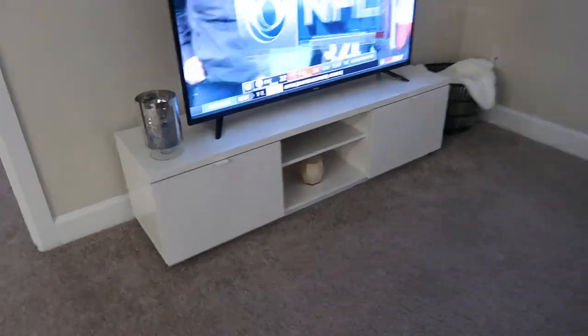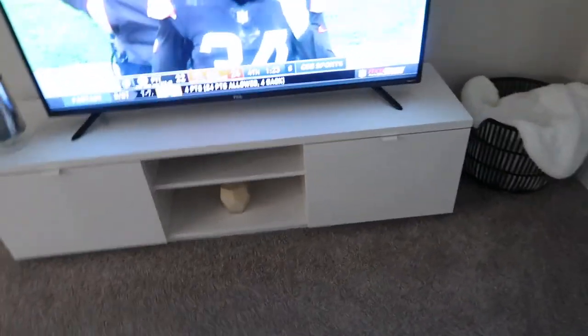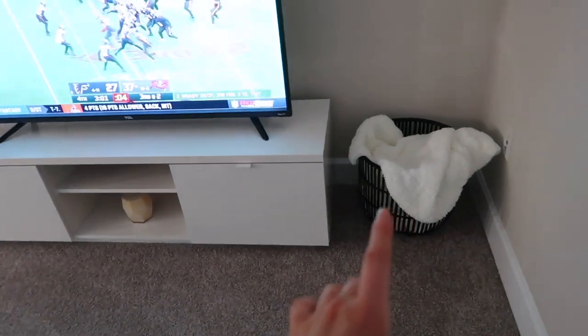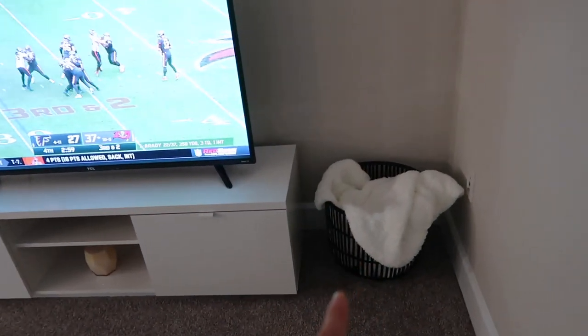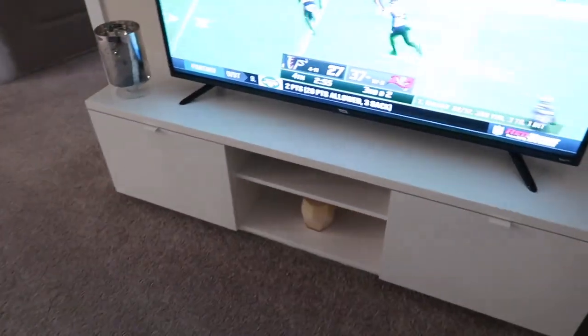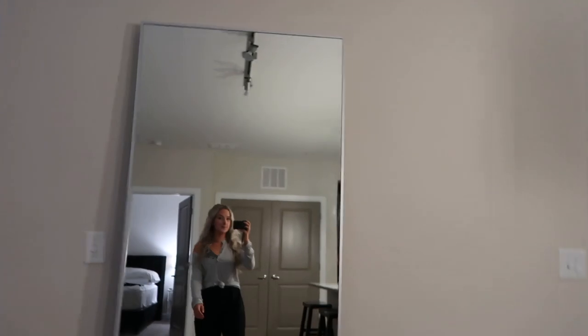Here is how the TV stand turned out, and we got this basket yesterday too, and we threw the blanket that we were using as the tree skirt in there. So this is what it looks like. I still need to clean this mirror.